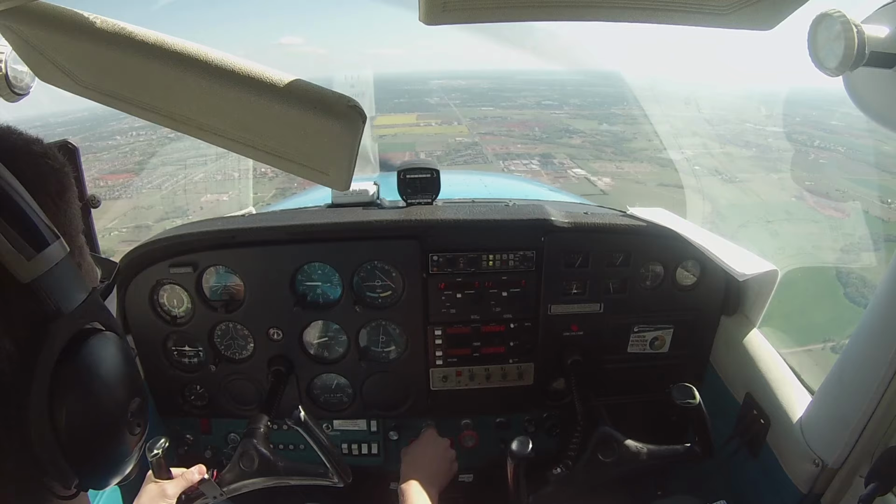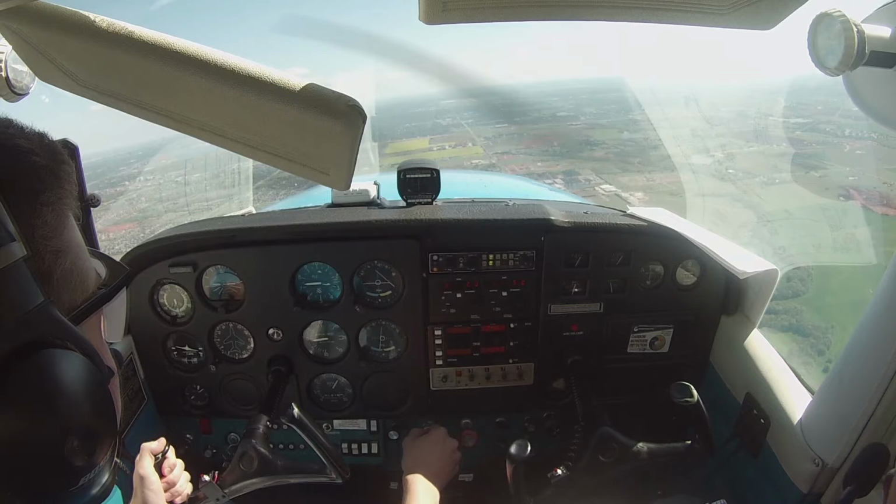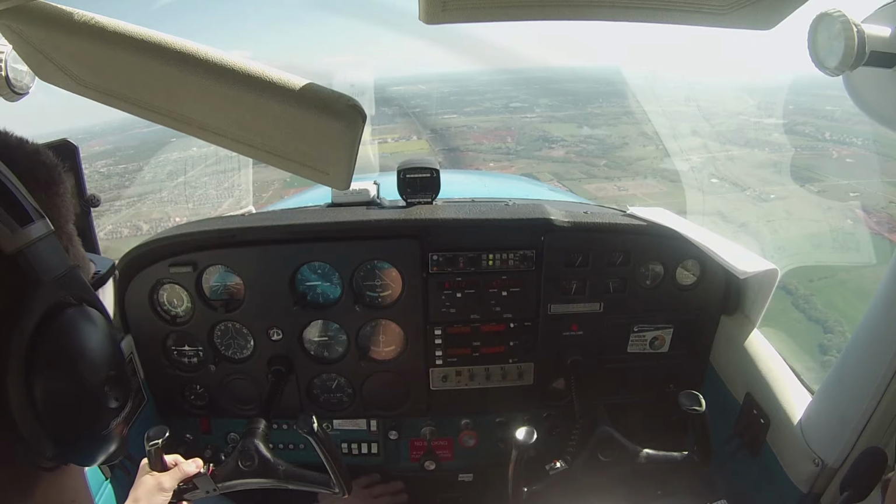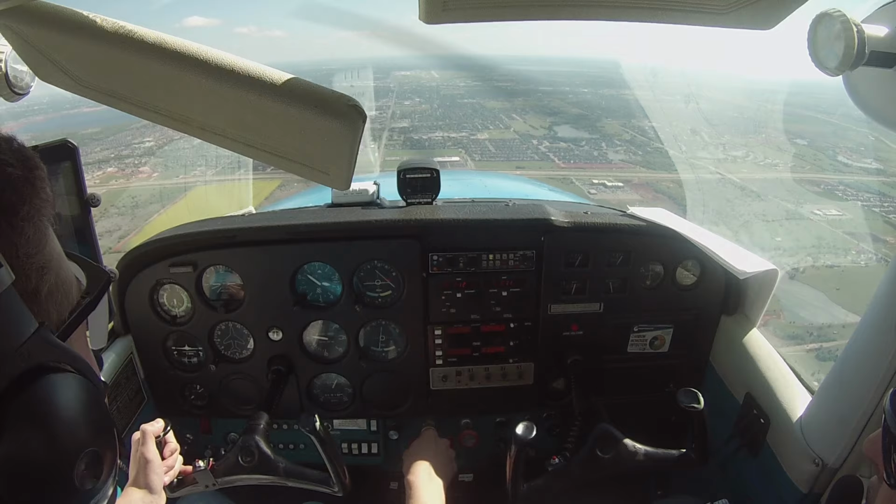Wiley Post Tower, Skyhawk November 20464 on the VOR, runway 17 left. Cessna 20464, Wiley Post Tower, number 3, you'll be following a Cessna on right downwind for runway 17 left, and runway 17 left, cleared for the option. Cleared for the option, runway 17 left, 464. 464, traffic at your 12 to 1 o'clock, 4 miles. We're looking for traffic.